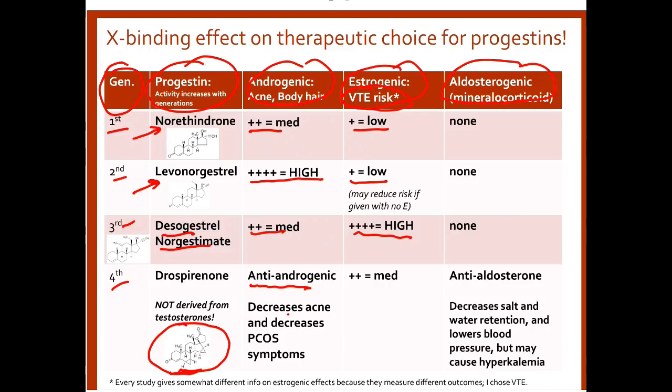And so women do often like drospirenone-containing oral contraceptives or hormonal contraceptives because they can actually decrease acne and decrease other types of androgenic symptoms, such as PCOS, which you may talk about in a different lecture. That's polycystic ovarian syndrome, and it's the most common form of female infertility, and it's associated with fairly high testosterone levels. And so by taking an anti-androgen, often women can get some relief from those symptoms.